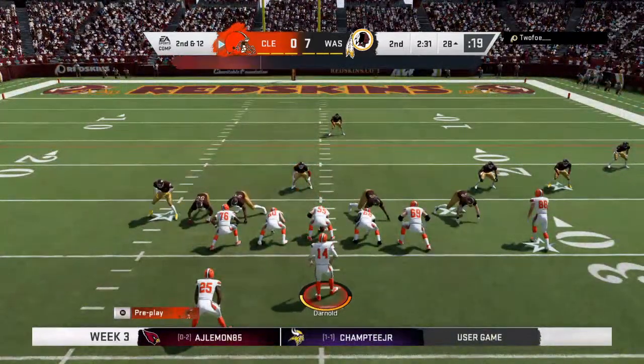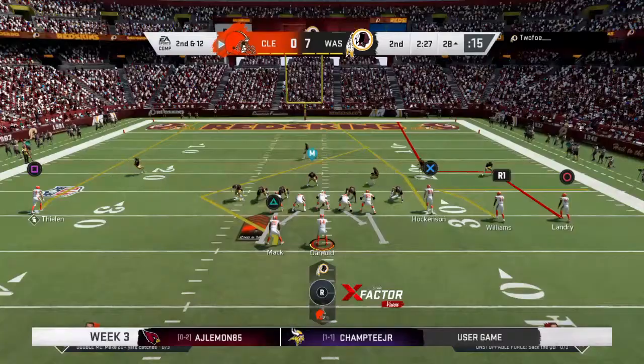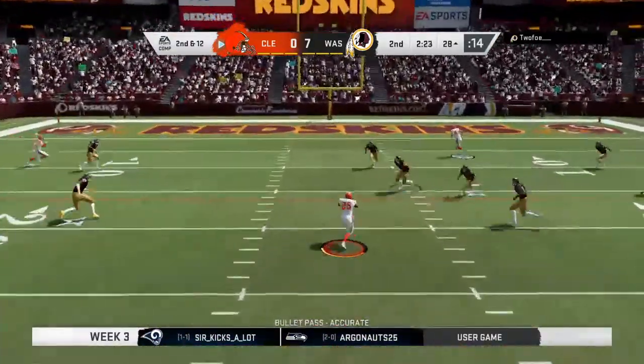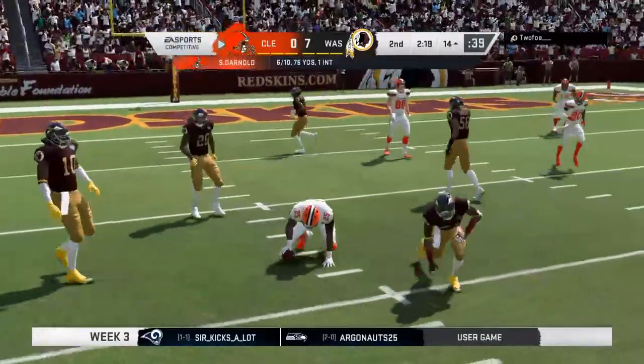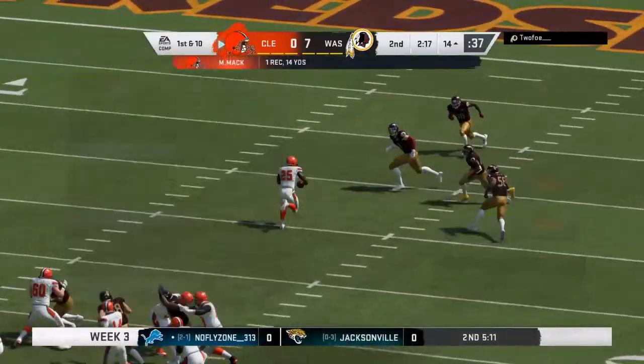Let's go, D. Let's go. Looking to throw again on 2nd down. Darnold. That's complete to Marlon Mack. And they're going to have another 1st down here as the tackle's made at the Redskins' 14.